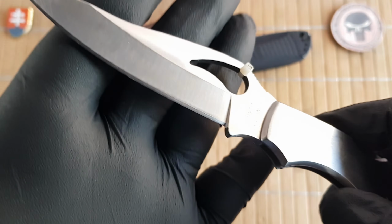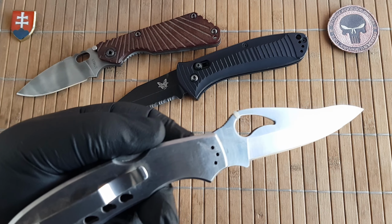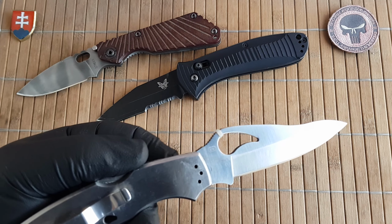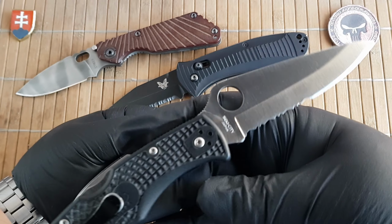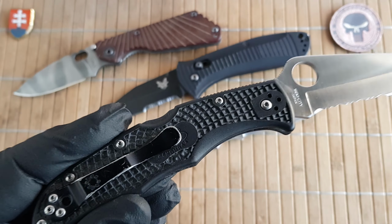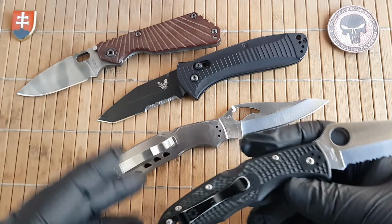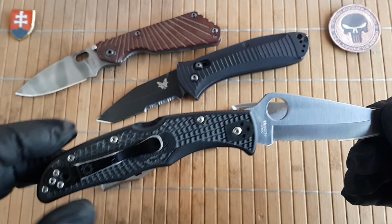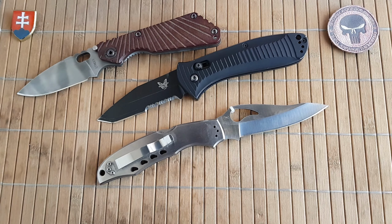This is the 8Cr13MoV blade steel. Nowadays, the newer style of Byrd Caracara is looking more like an Endura. So, where is it? Here is my Endura, and this was also one of my favorite users, combined with the Delica. I have a couple of them, but these two spent lots of time in my pockets. I have different Enduras, but this is what everything started with Spyderco.